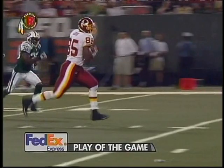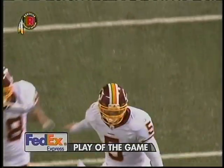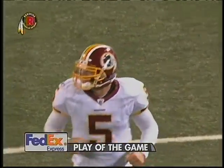Brennan to Good, the connection. And the Redskins take the lead for the first time tonight. Trying to keep their preseason record an unbeaten one.